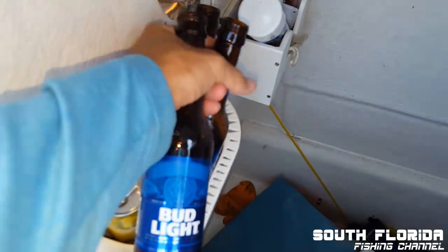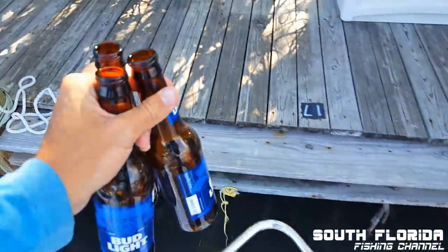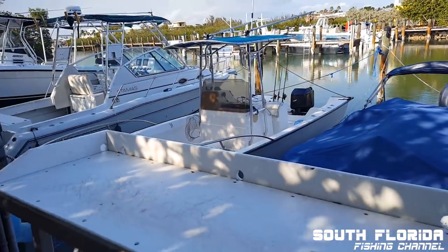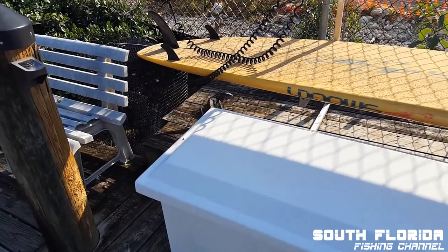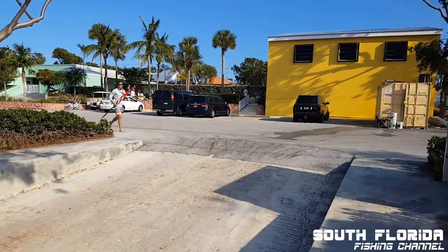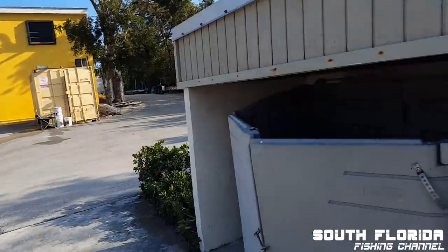I should probably get rid of these. I don't know whose those are. Gonna just scared the bejeebies out of me. Look at the hustle. You got the dive flag. Don't worry, I'm doing good deeds too.